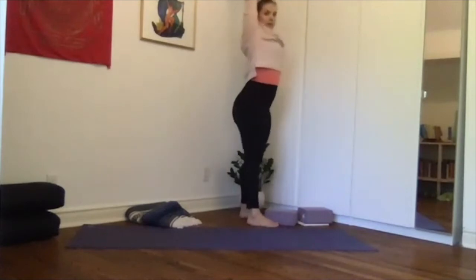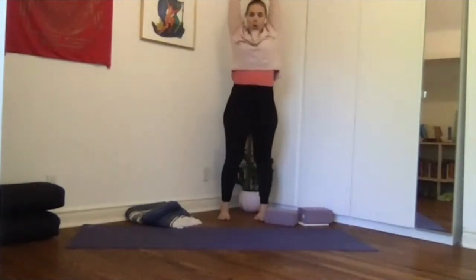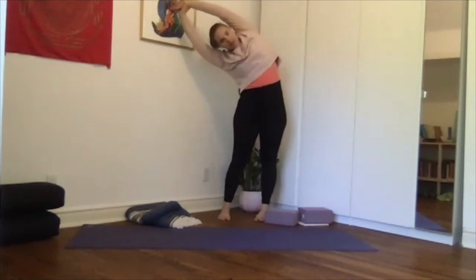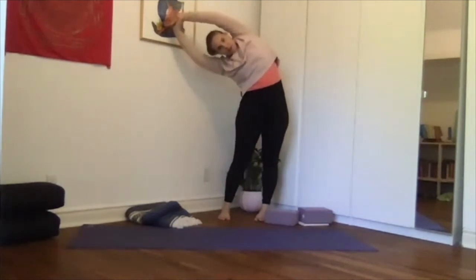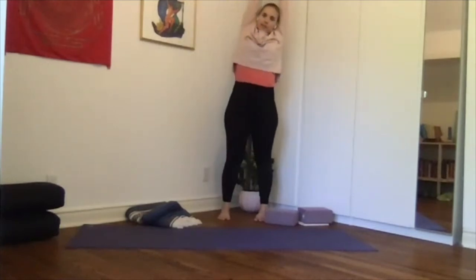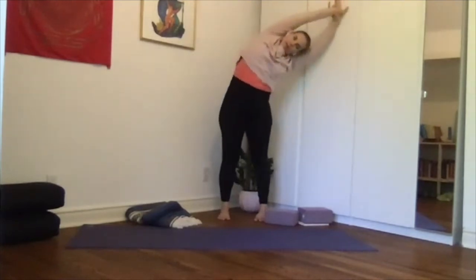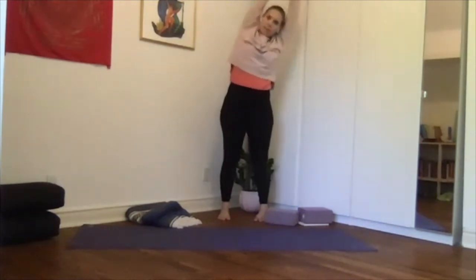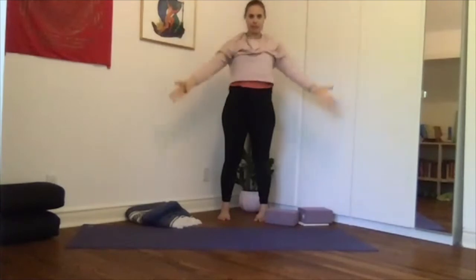Lengthen and lift. And then hold your right wrist lifted up, take it over towards the left. Little side bend to the left. Inhale as you come back up, switching wrists, lift up, take it over to the right. Good. Inhale, back up, and exhale to release.